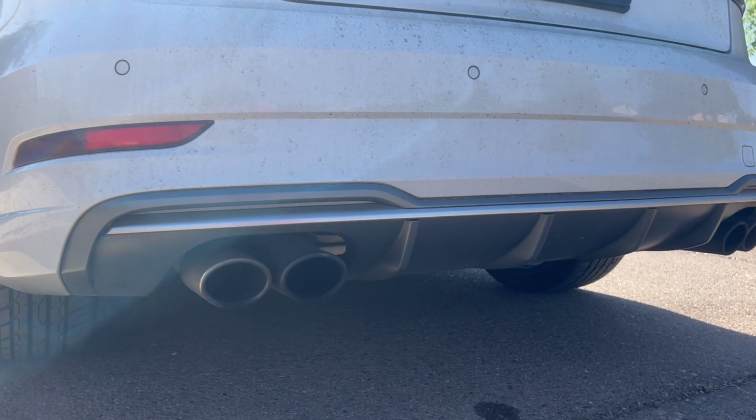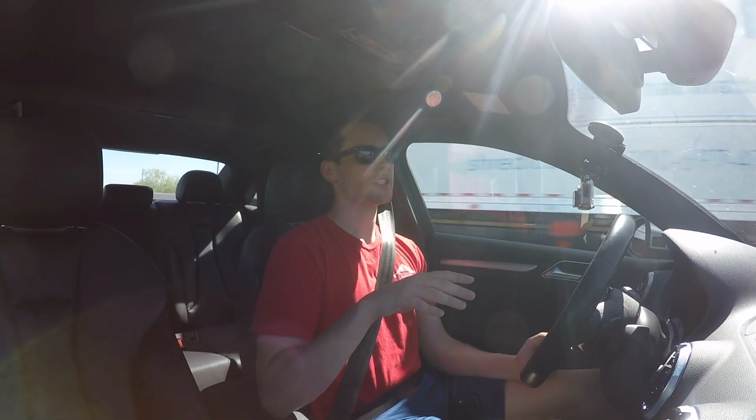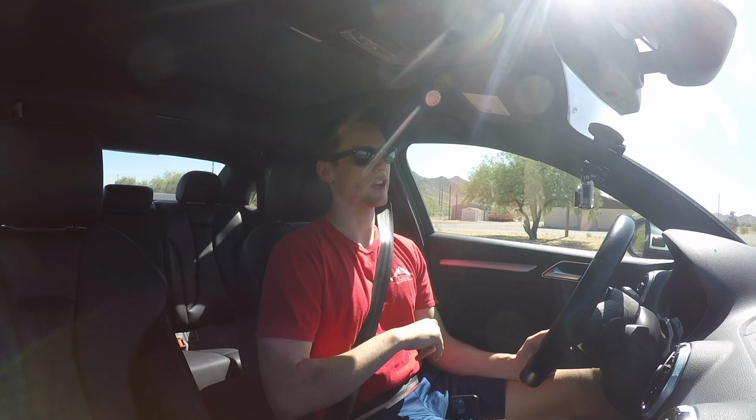So when I want to do some sporty driving, I'll keep it in dynamic. It'll hold the shift points longer. It'll keep it in sport mode for the transmission, so it holds the gears really long. It'll downshift as you're slowing down. I don't really ever use the sport mode in the transmission because if I want to drive fast, I'll just use the paddle shifters. I do notice that gas mileage is better in comfort mode, so I'll usually drive it in comfort unless I'm trying to have fun.